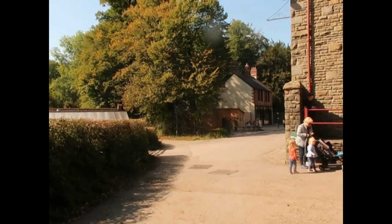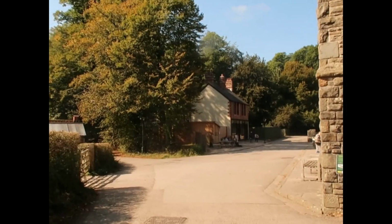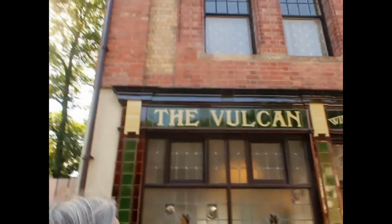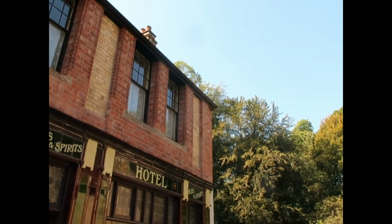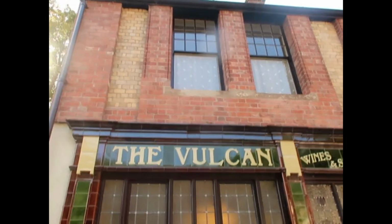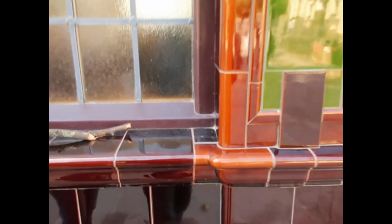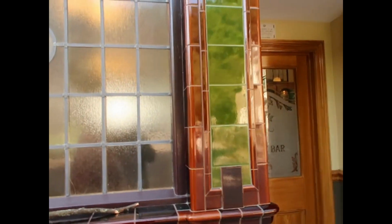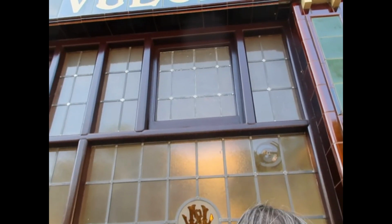Let's go down here, the Vulcan, see if it's open. They were rehabbing this, and it just reopened, I guess. We found the pub. It looks beautiful, doesn't it? All that glazed stuff, and hotel. Look at the stick work outside. This is beautiful. It reminds me of McHenry. And the stained glass windows, too. It's all redone. Real nice. Got some of the old school glass there.